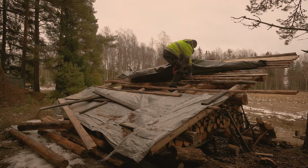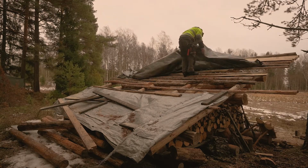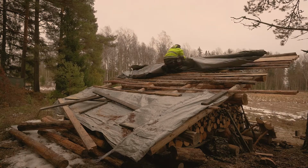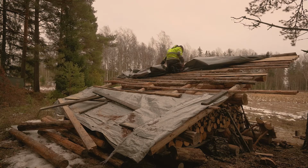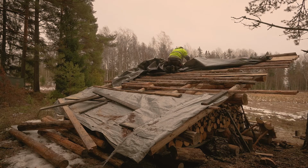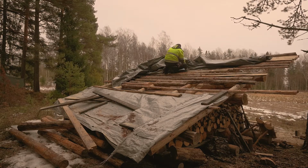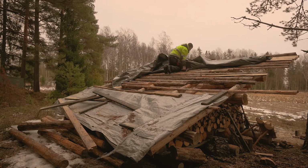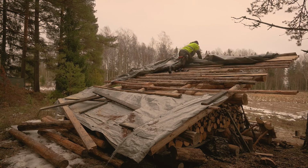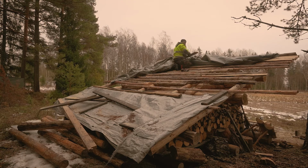So this is a little bit sketchy. Most of the boards here are just half of a tree. They were really small ones, and I cut them in half. Oh, it's so difficult to put this on alone. But I try to be careful. I'm actually standing on the tarp, so I was wondering why it's so heavy. This will not look so nice. It looks more like a homeless shelter now, but I know it will look pretty awesome later.